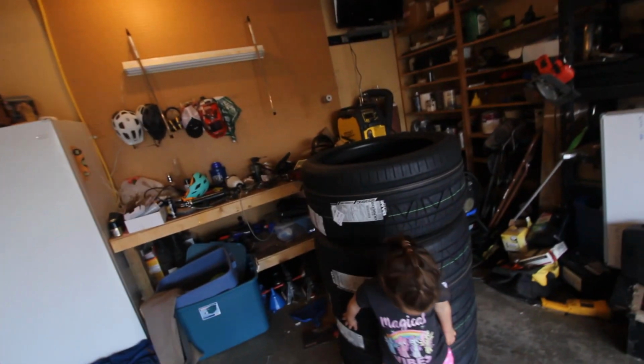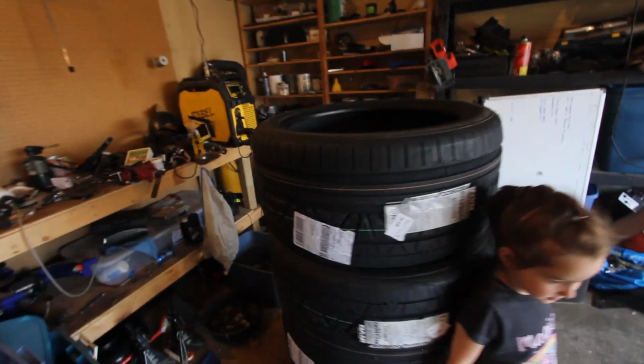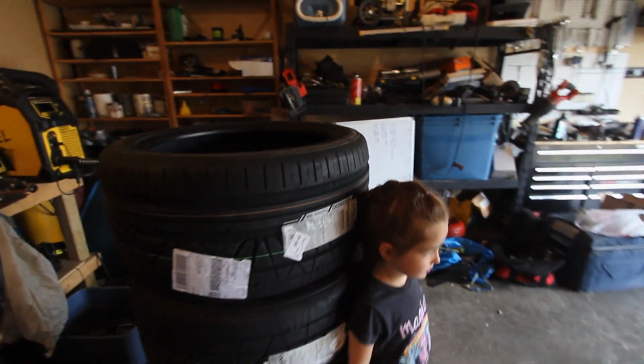A lot of discussion about these Nitto Envos. I'm taller than this high. And they're Z-rated. They have an inner and an outer. And there was a lot of discussion about what tires I wanted to go with. I talked to quite a few individuals. And again, Denim Chrysler hooked me up with a great deal.